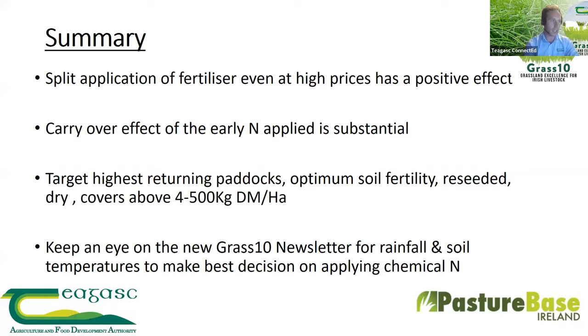our highest returning paddocks. So if you've a suite of soil samples completed, getting them back now in these couple of weeks, let's target our paddocks with optimum soil fertility. Let's target our reseeded paddocks. Let's target our drier paddocks, and then covers definitely over 400 to 500, if we can, as it's harder to start grass growth on covers very, very low. Bare covers would be better if they received a light going, maybe 2,000 gallons of LESS slurry.